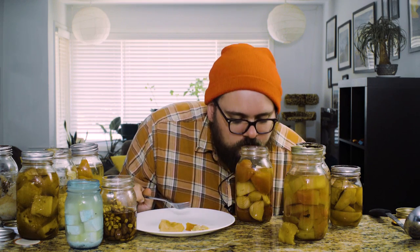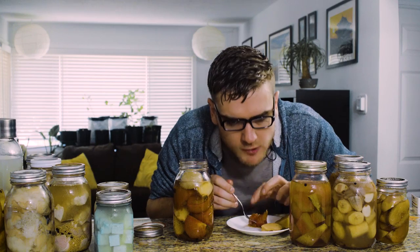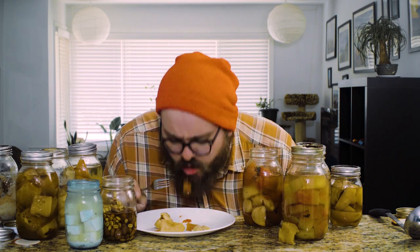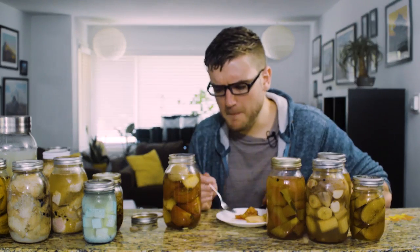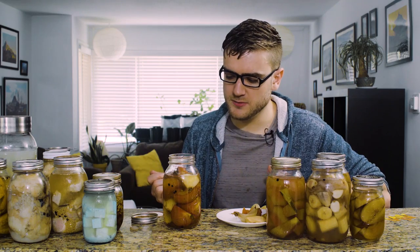All right, now we got some pickled tomatoes. This smells like a ketchup fart. It's okay. No. Something a little unpleasant about it. I think it's mostly the texture. Got some onion. Not liking it. I think that's what smells bad in this. Tastes like really watered down ketchup. It smells like a pet store.